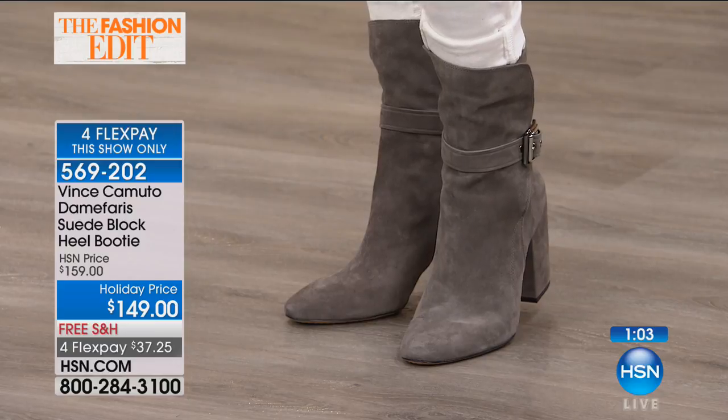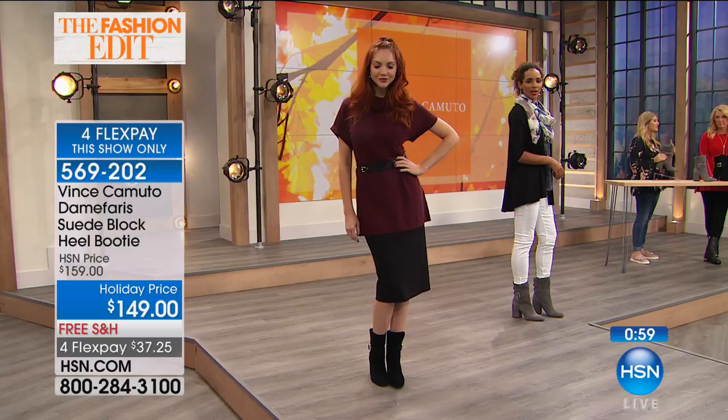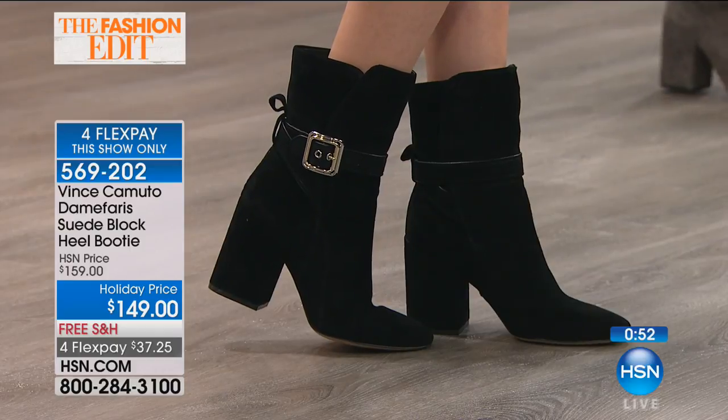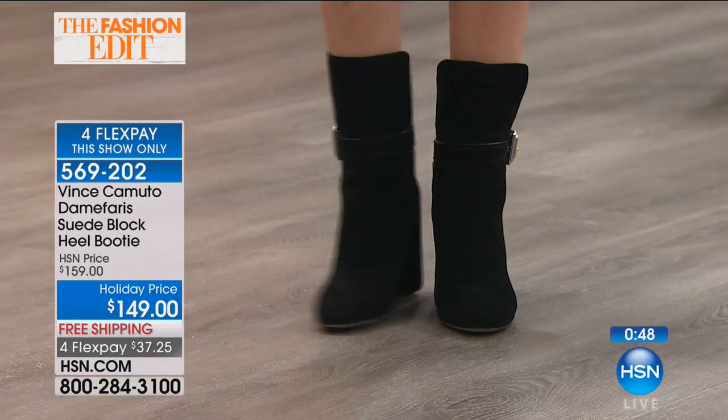So she really has a lot of personality. I love the simplicity of this. No zippers, a buckle detail you slide in. Right now we're seeing a lot of that sock boot trend out there, and this is the wearable way to use that and have that trend that will also last you a lot more years than that one.